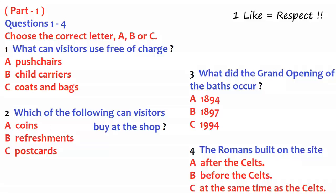Our first stop will be the terrace, where you will get your first view of the baths. Now, the statues that line the terrace here are of Roman emperors, governors of Britain and various military leaders. These aren't from Roman times either. In fact, they were sculpted in 1894, especially for the grand opening of the baths in 1897.